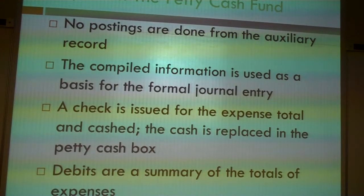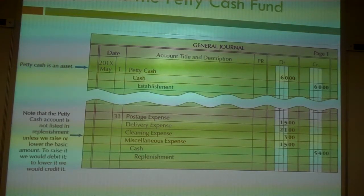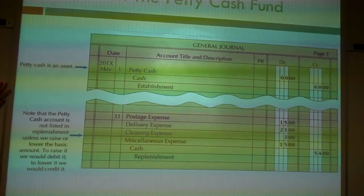To replenish the petty cash fund, we're going to add up how much we've spent, and we're going to decide where those accounts go. If we have the cleaning expense, the postage expense, the miscellaneous expense, we'll use those one time, with the totals that we had from that auxiliary petty cash, and then we're going to replenish it for that amount. The debits are a summary of the total of all of those expenses, and our transactions are like this. Here's the first one: establish the petty cash, debit to petty cash, credit to cash.